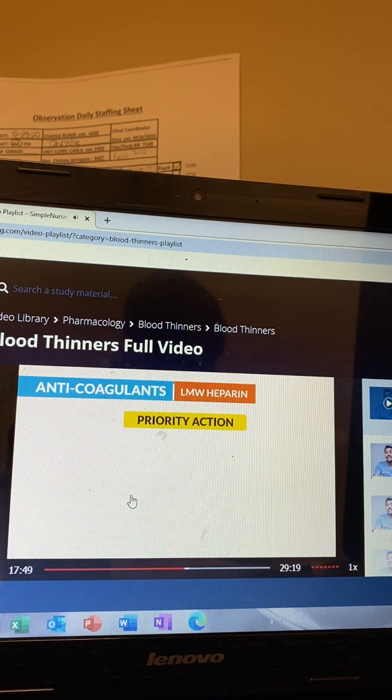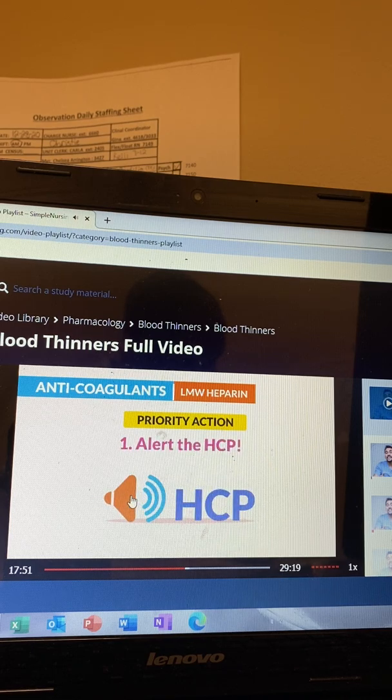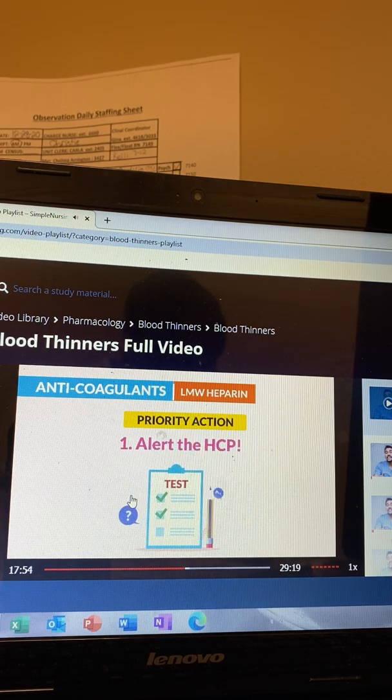Guys, the priority action is number one, alert the HCP. This was mentioned in multiple hemosections in 3 different quiz banks.